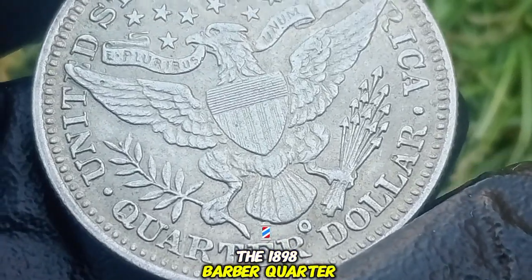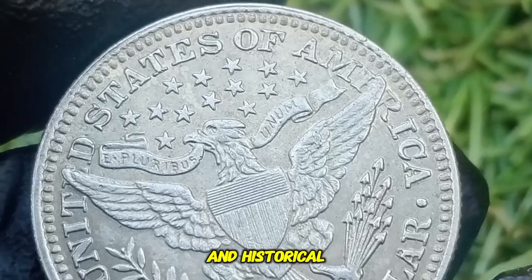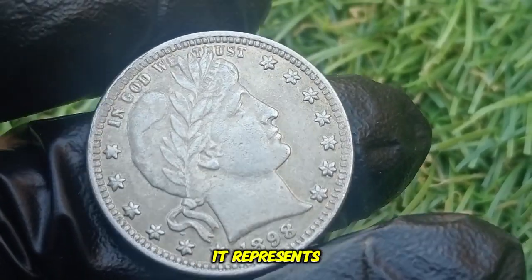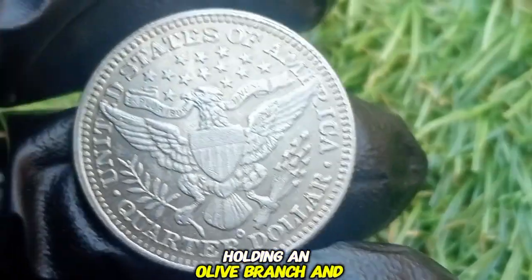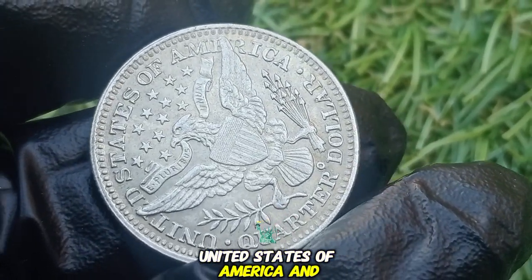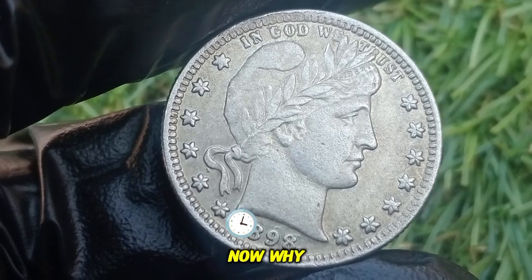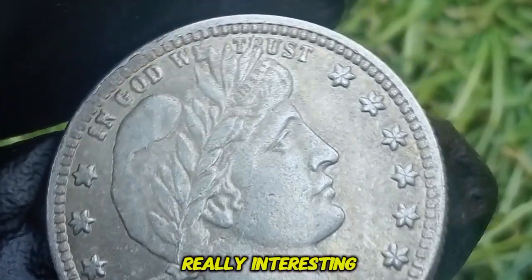The 1898 Barber quarter is part of this highly sought-after series, which is beloved by collectors for its classic design and historical significance. The Barber quarter features an image of Lady Liberty on the obverse, her face adorned with a cap and laurel wreath. It represents a sense of freedom and strength. On the reverse, the coin features a majestic eagle holding an olive branch and arrows, signifying both peace and strength, framed by the words United States of America and quarter dollar. The design is simple yet powerful, making the Barber quarter one of the most visually stunning coins in U.S. history. Now, why is the 1898 Barber quarter such a rare and valuable coin? That's where things get really interesting.